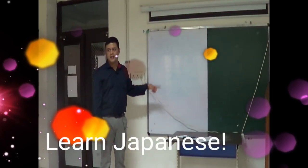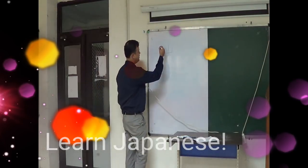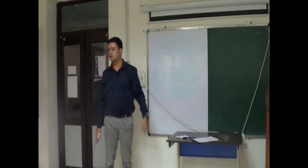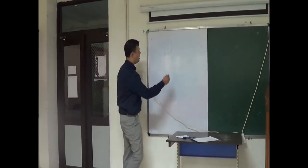So does it look like a mountain? It does, right? It looks like a mountain for me. So yes, this script means mountain. So this means Yama, right?